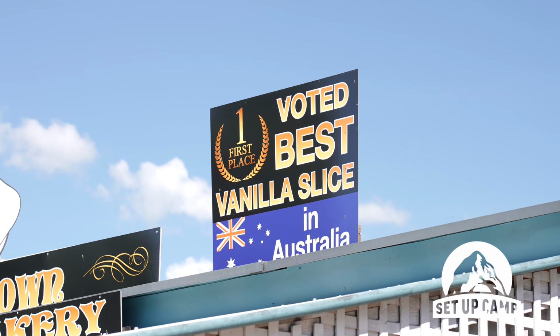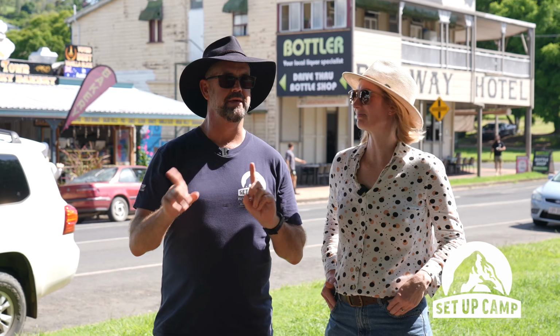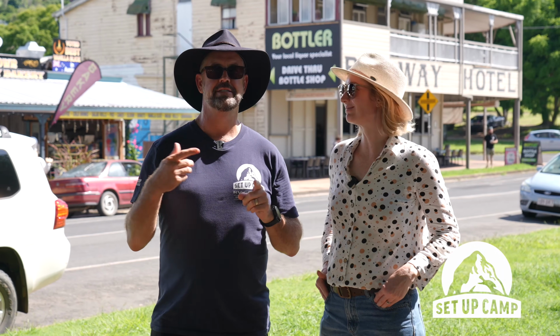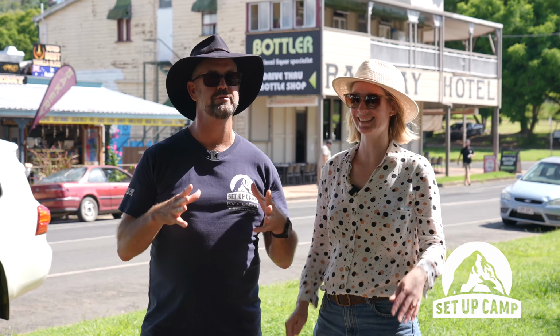The baker claims to have the number 1 vanilla slice in Australia. I think I probably need to do a competition to test all the vanilla slices out to test whether that's true or not.